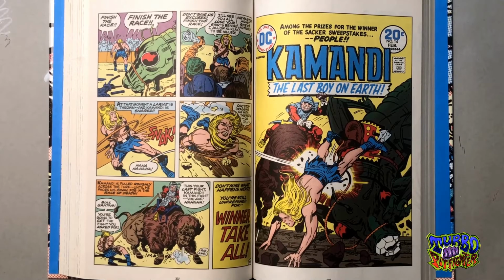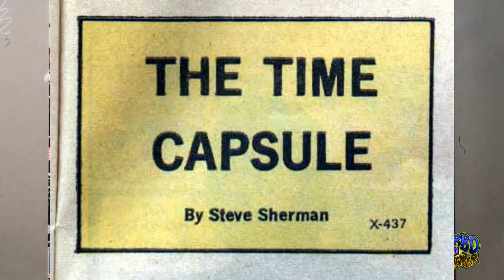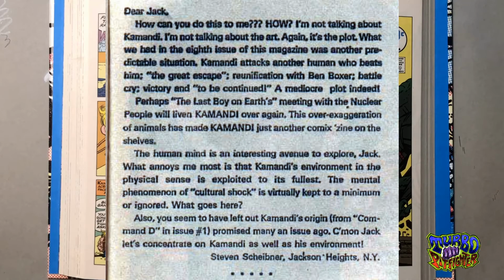Yep. I'm looking at the time capsule here. They're printing some really harsh criticisms. Here's one criticism from Steven Scheibner of Jackson Heights, New York.